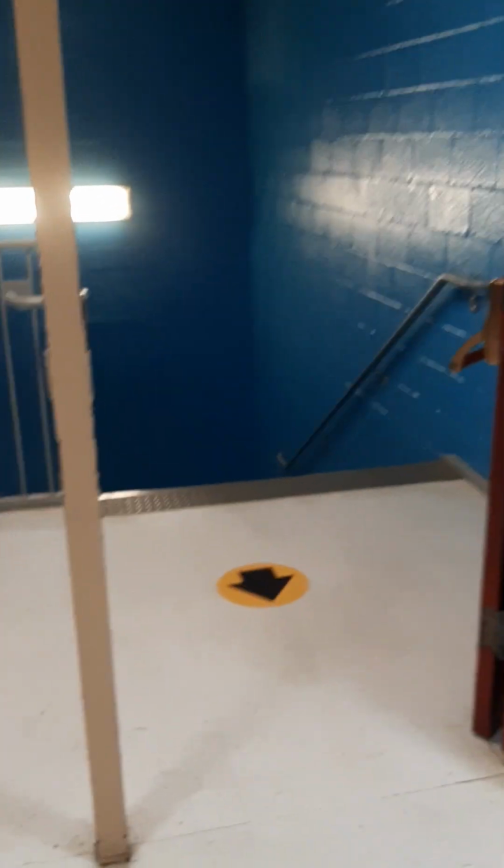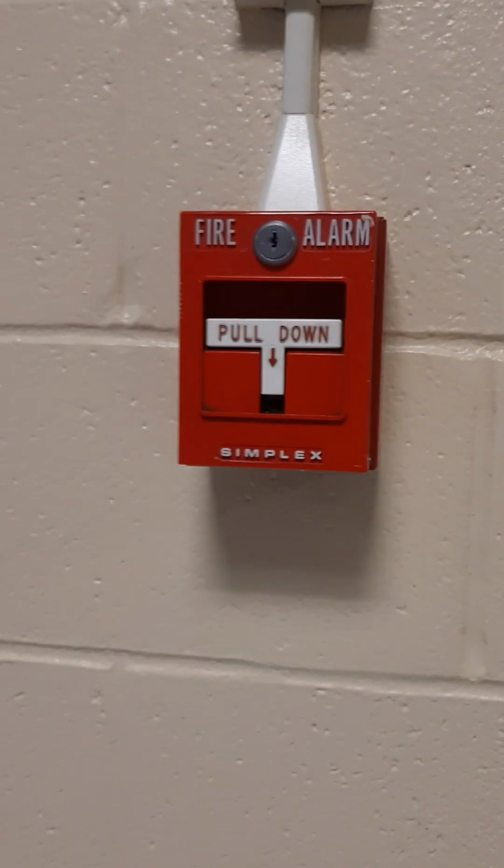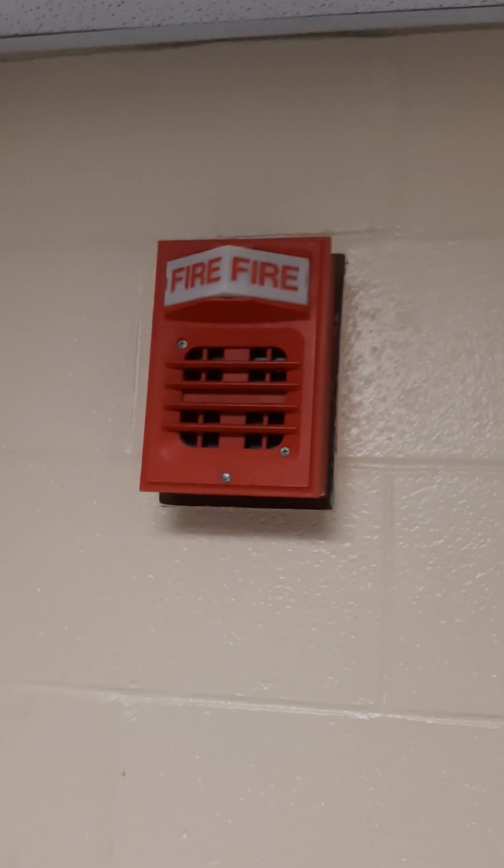Here's the sensor up there. Here is your exit sign. And these stairs go down to the bottom floor. There is a sensor right up there. So here is the pull station and your alarm up there.